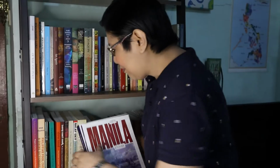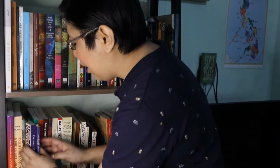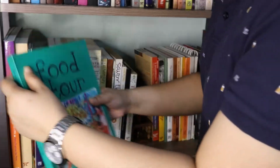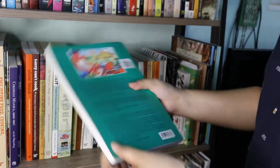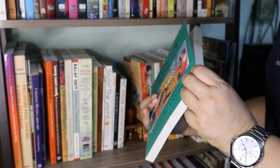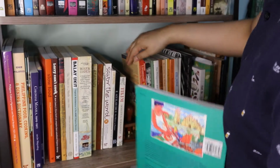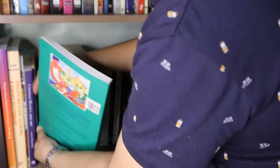Right? Another author that I highly recommend, especially if you love reading about Philippine food, is Claude Tayag. So here, A Culinary Journey by Claude Tayag. I bought this in National Bookstore. Very, very cheap. Alright, and then another one that he has is the Linamnam book. Okay, we'll get into that later on.